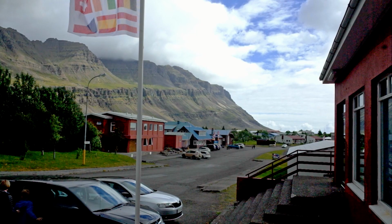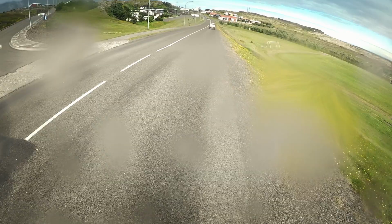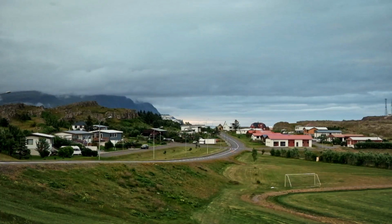Day 12's ride took me around a fjord to the small town of Djúpivogur. It was spitting rain as I came in, but this eased off and I really enjoyed my time here, walking the rugged coast and enjoying the nice campsite.